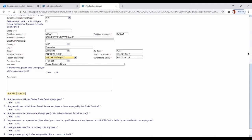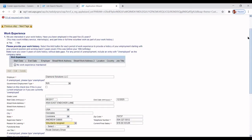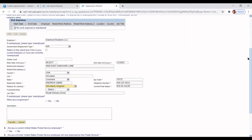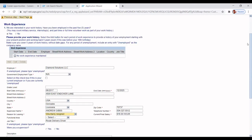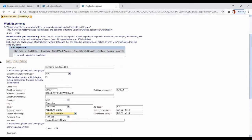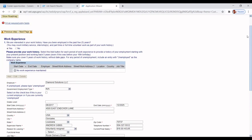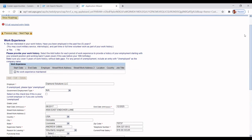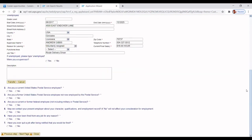We're going to move on to the second question here, because they asked for 5 years, and we can put in another one. Of course, it won't allow us. All right, let's move down forward. Fill all required entry fields. Okay, we will do that.